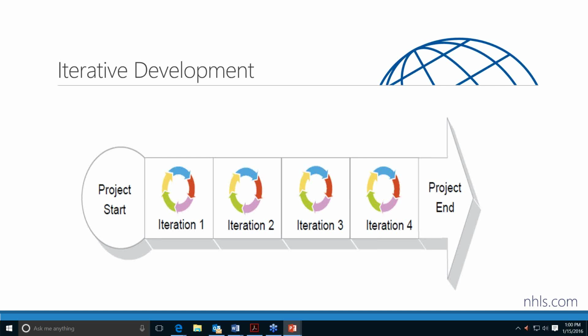Iterative, because each iteration we do, we're doing all of the different aspects of a traditional project only in a much smaller time frame, and we're creating a smaller piece of deliverable. At the end of each iteration, we give it to the customer for them to play with, for them to look at. We want you to break it. Tell us how we can make it better.